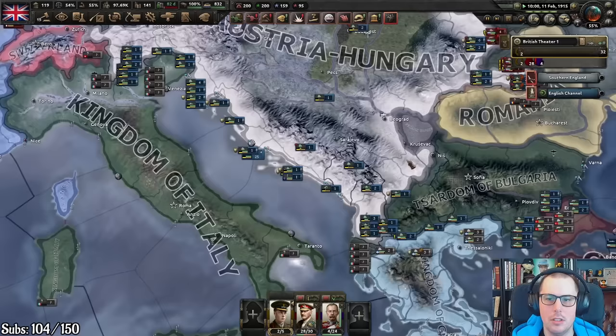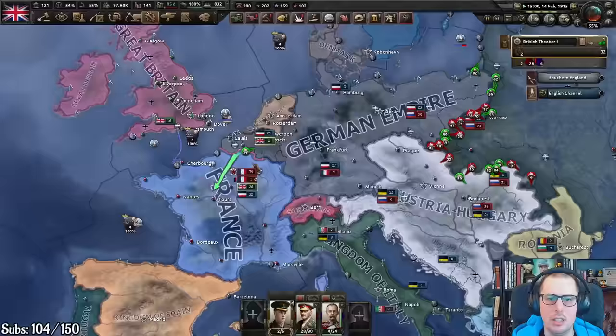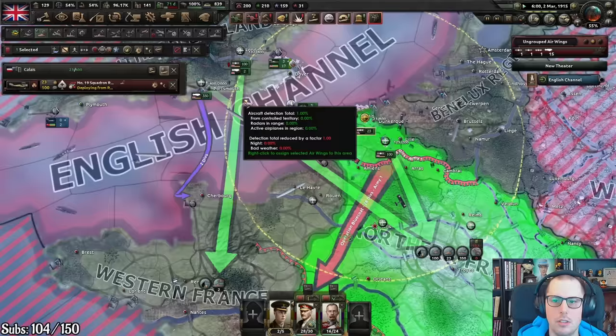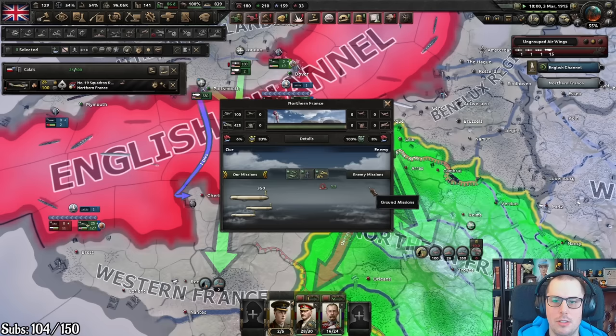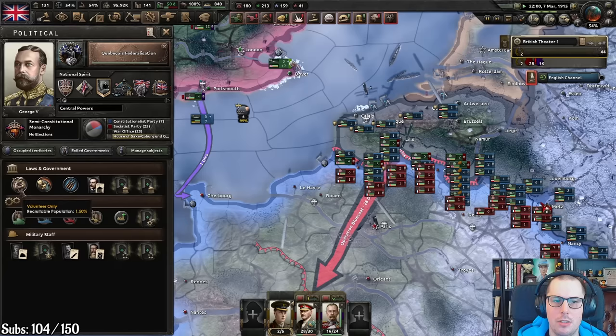Oh, well, that's nice. They've done that at least. But yeah, I'm surprised at how Russia is doing against Austria-Hungary. There we go. Close air support. Not that that's going to do a whole lot until we get more of them. More! I want more! I would love to raise my conscription limit once we can.